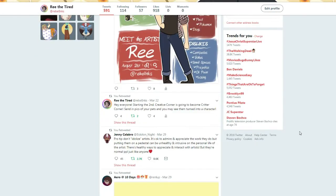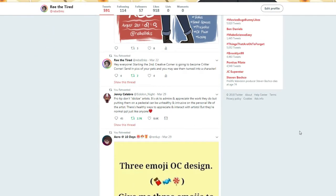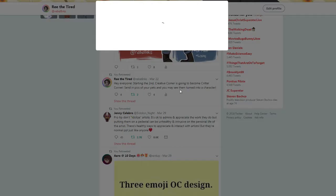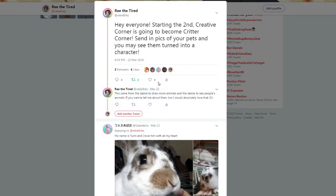This is going to be replacing our Creative Corner slot for the duration of April, where instead of just doing whatever design idea pops into my head, I'm going to be taking pictures of your pets and creating characters based around them.